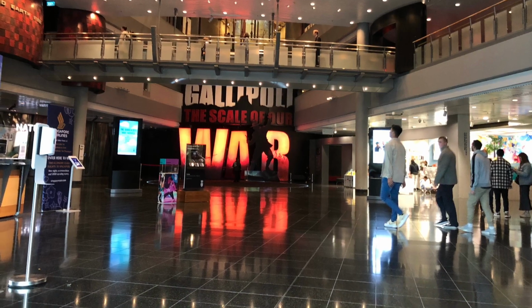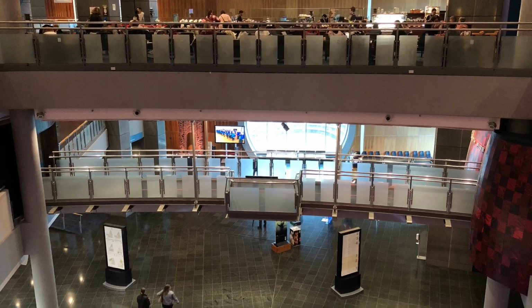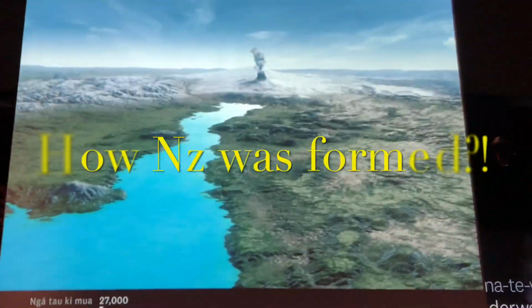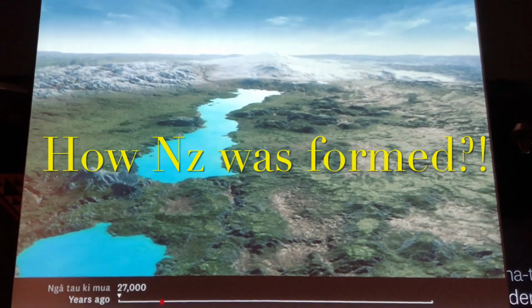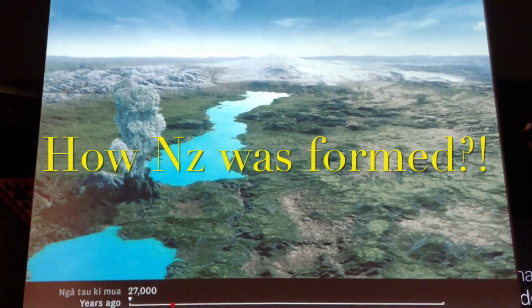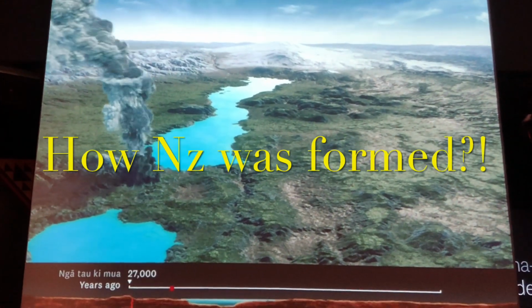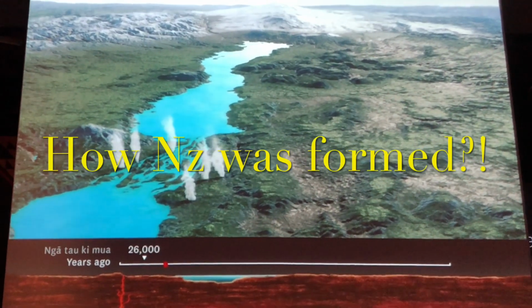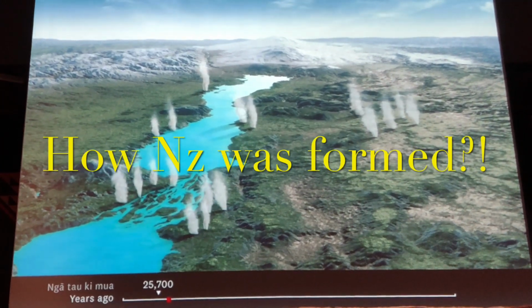This is about the Gallipoli campaign. You can check my previous video about this. According to New Zealand geological history, the detailed study of rocks enables us to build a geological history. The present-day shape of New Zealand above sea level is very different to how it looked millions of years ago.